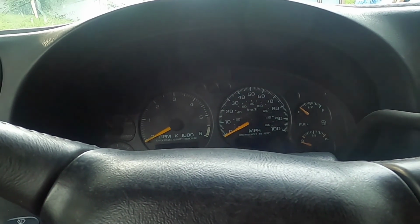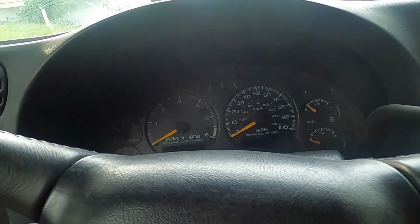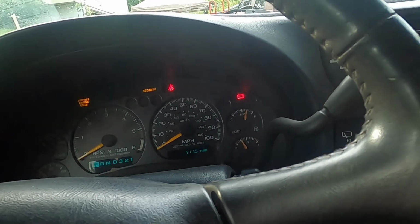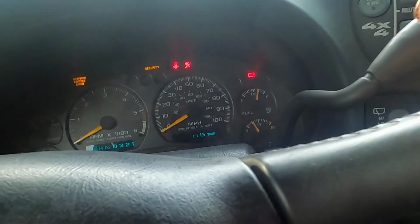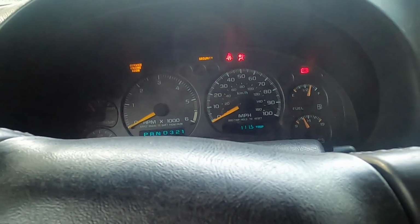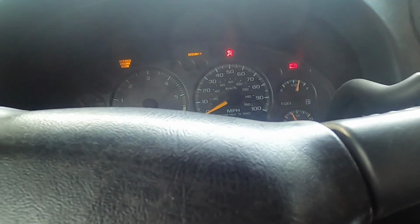Let me show you why yesterday I had to be towed home. Yesterday, while I was driving home with this Blazer towing a trailer, I came to a stoplight, and while I was at the stoplight, I put the transmission in neutral. Once it was in neutral, the light turned green. I go forward, and this is what happened.